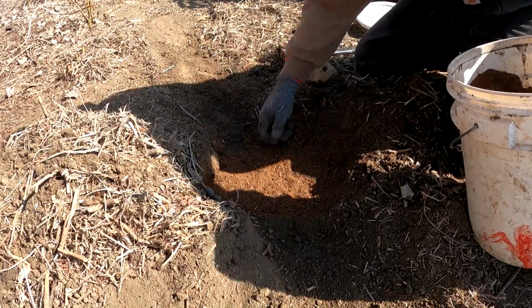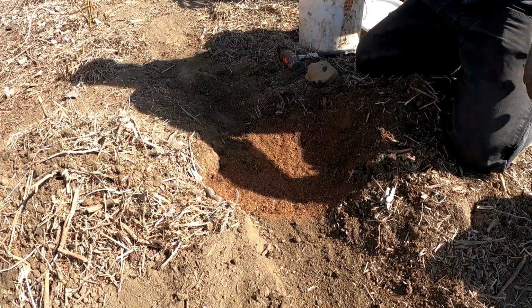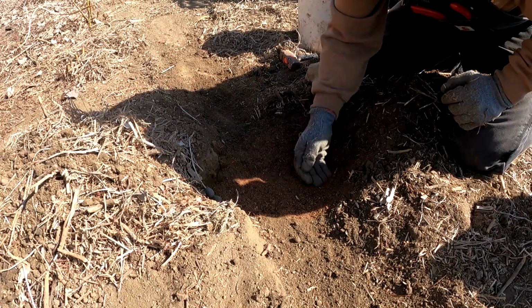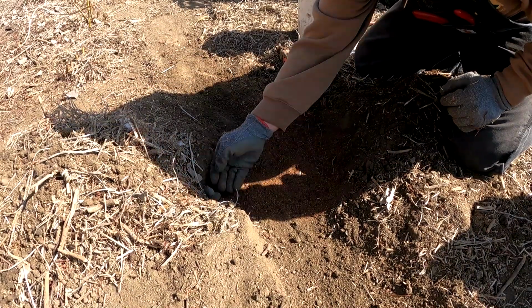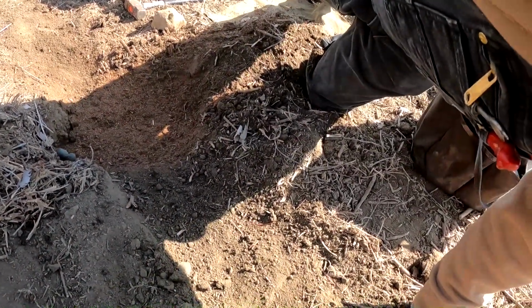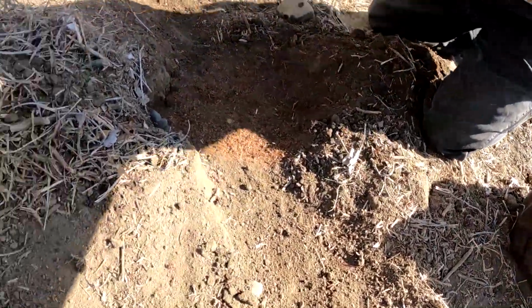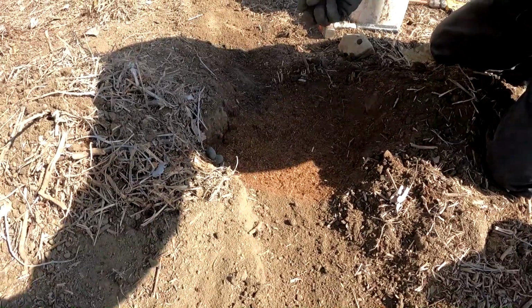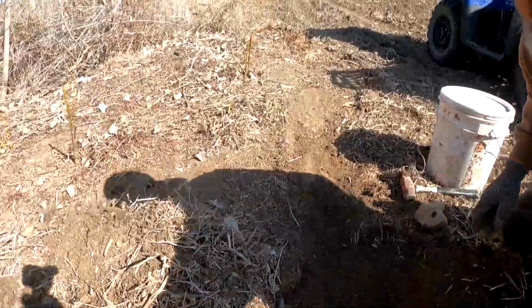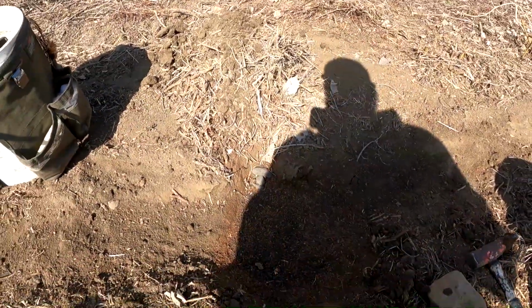And now I got my dry peat moss on the bottom, dry peat moss on top. It is fluffy and it is windy. So we're gonna put wax dirt. Oops, sorry guys. Here we go. Wax dirt's gonna go on top of that. And there we go. Hopefully you guys can see that.